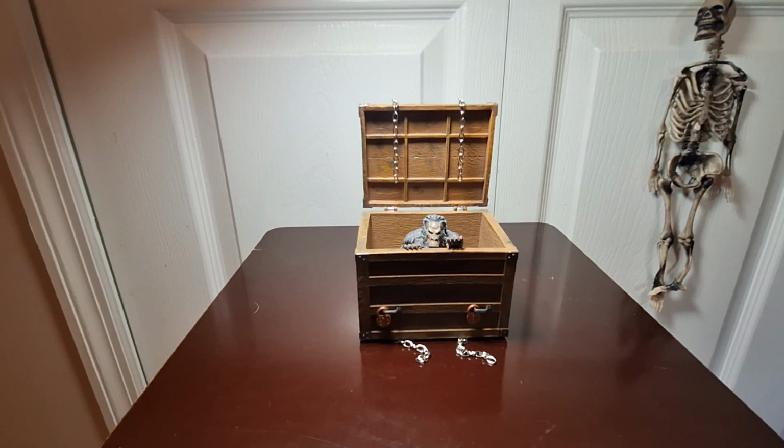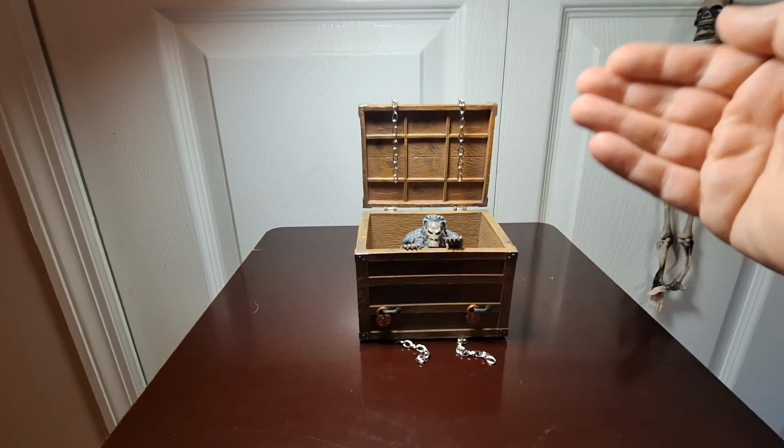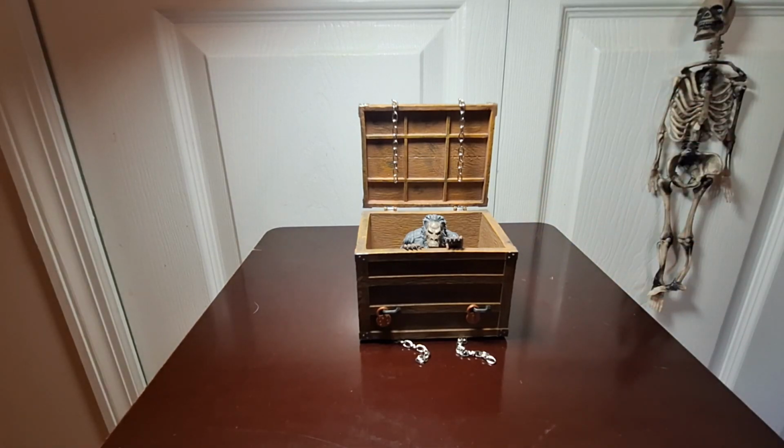So for the time being, though, I wanted to just go ahead and get the next figure review out. And this one, I was really anticipating. We are going to go ahead and take a look at my Monstarz Creepshow Fluffy the Crate Beast figure.